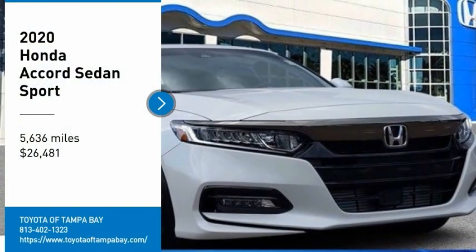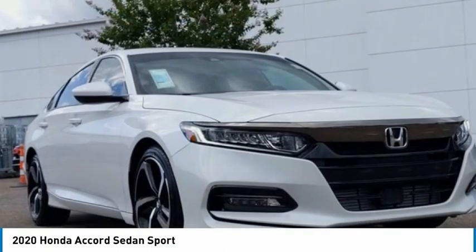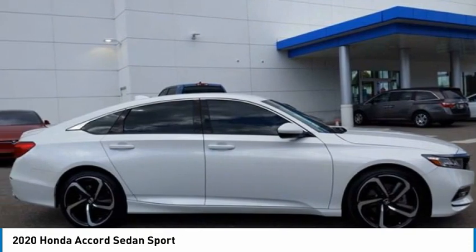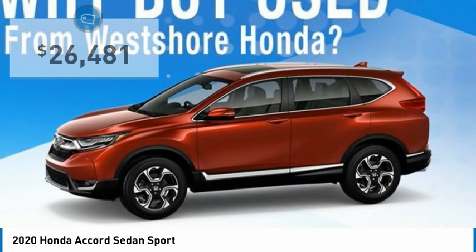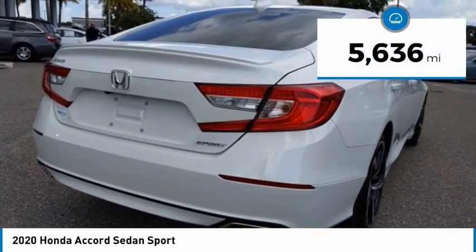Stop by and take a look at the 2020 Accord. Ingeniously simple, yet overflowing with luxury and technological creativity. All that and more in the Accord, and is priced below $30,000. This vehicle has less than 6,000 miles.